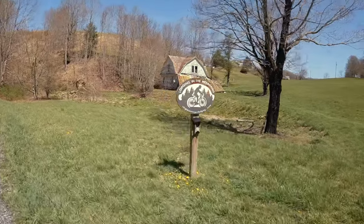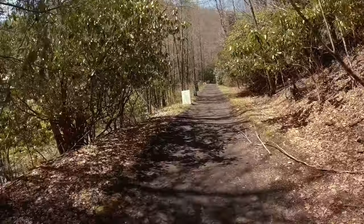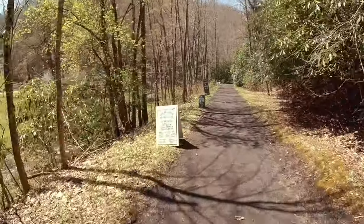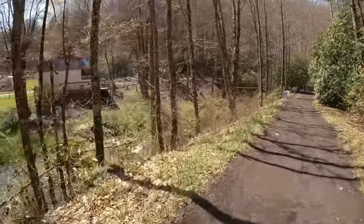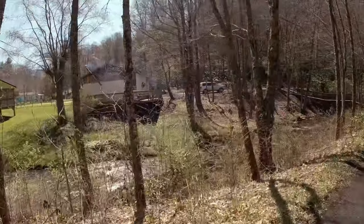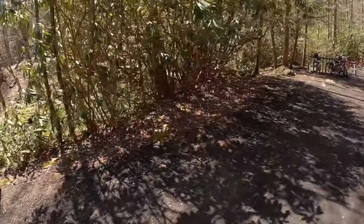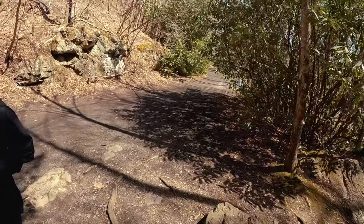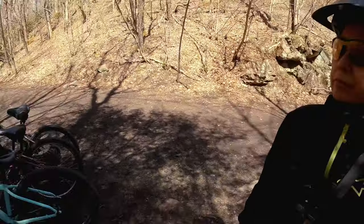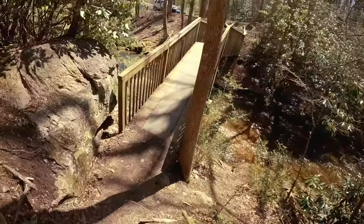Some of these, I guess, are for rent. There's a coffee shop. Only store on the trail. Yeah, they got the fire going. Babe, you want some coffee? This is a popular place since it's, I guess, the only kind of store on the trail.